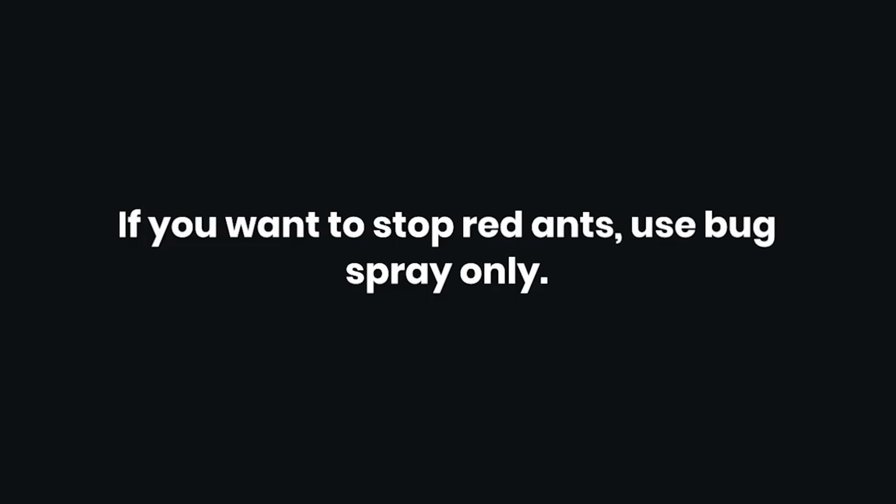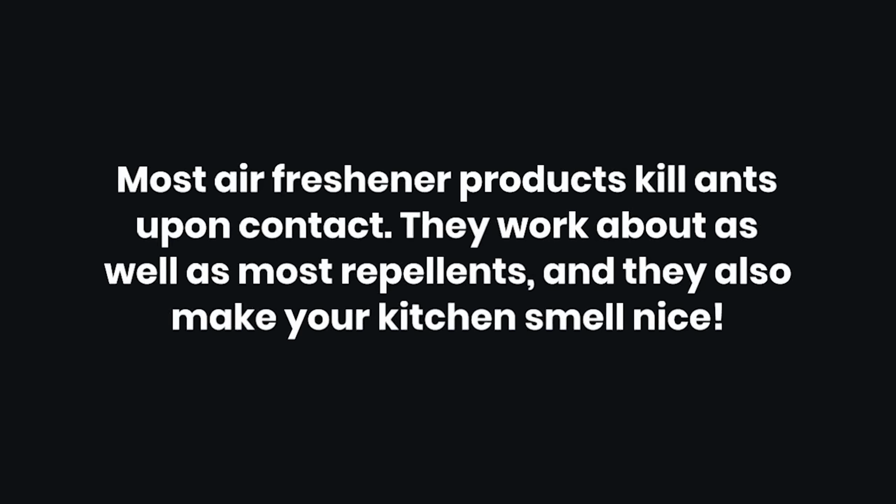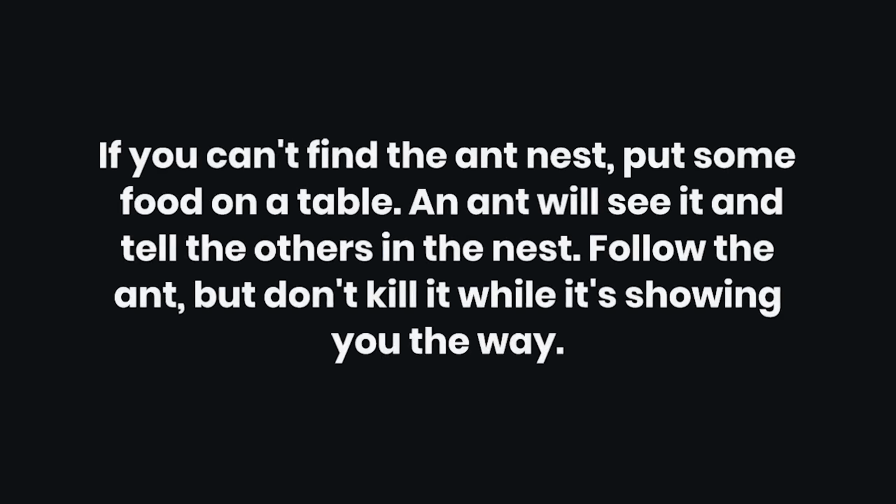5. Most air freshener products kill ants upon contact. They work about as well as most repellents, and they also make your kitchen smell nice. 6. If you can't find the ant nest, put some food on a table. An ant will see it and tell the others in the nest. Follow the ant, but don't kill it while it's showing you the way.